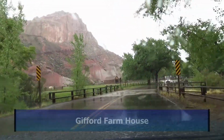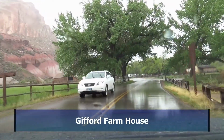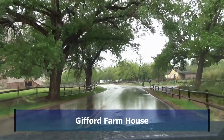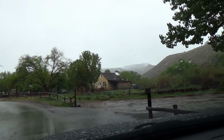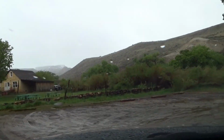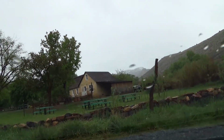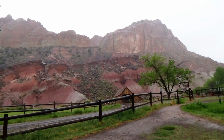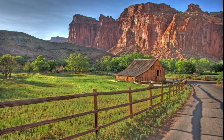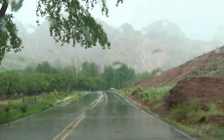And now we come to one of those pioneer homes that was built in 1908 and lived in until 1969, the Gifford Farm House and its barn and surrounding ranch. It's a beautiful setting in nice weather. We're going to drive around and look a little bit and then head back out of the park.